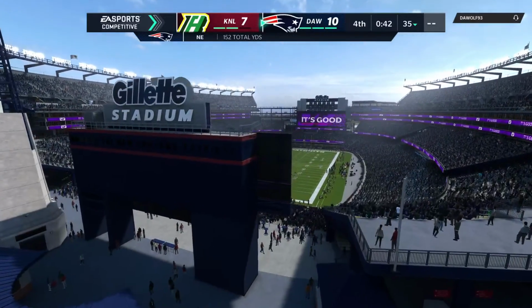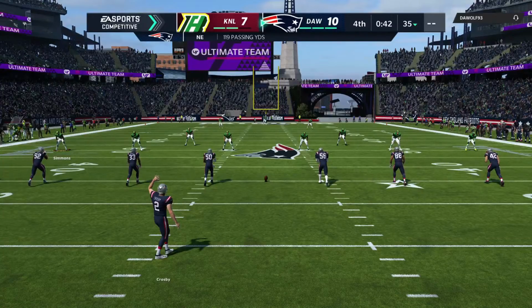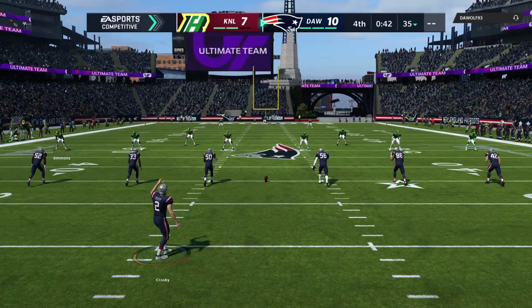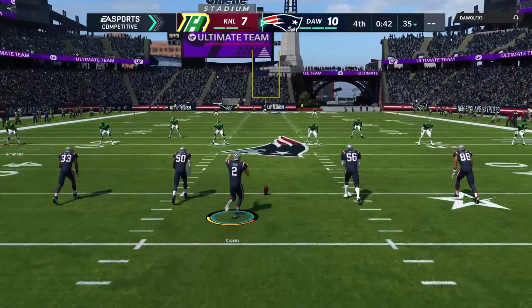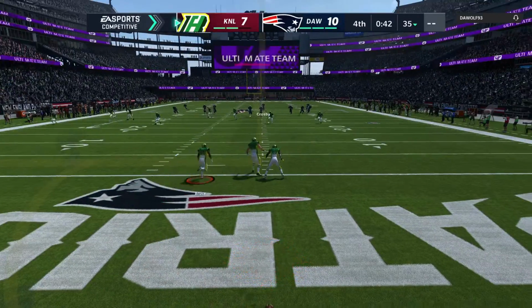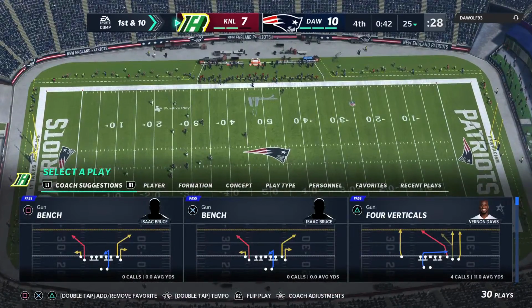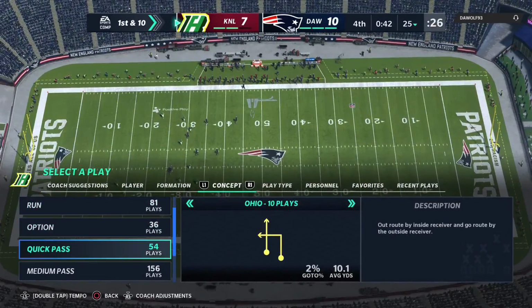Extra point up and good by Crosby. So it's now a 3-point game here in the closing stages as a field goal now can only tie it. Now after the touchdown, here's Crosby to kick it away. And that one will bounce out of the back of the end zone, so we will start here at the 25.